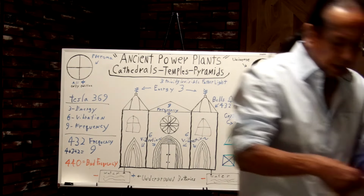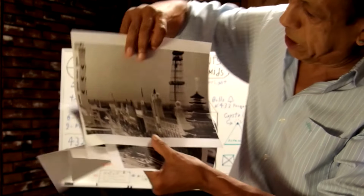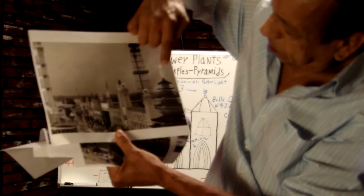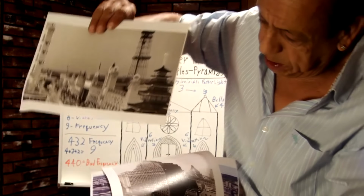Now look at some of these buildings, okay? Look at this one's got the power, the free energy power, which I want to show you. And you can see it working. It's working up here, creating the energy to light up the whole city for free. Okay? Wow.